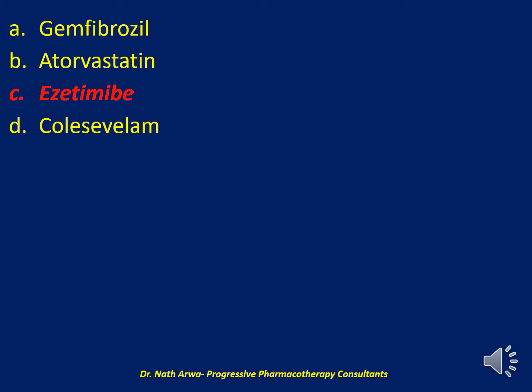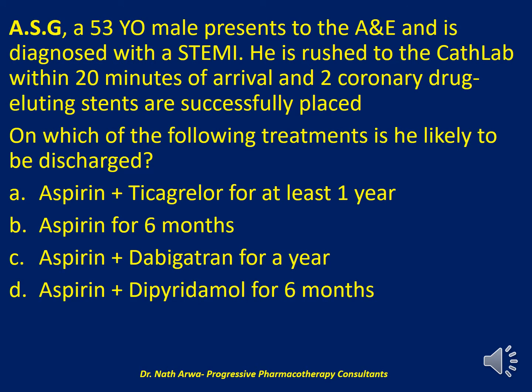Just for your information. Let's move to the next question, which says, ASG, a 53-year-old male patient, presents to the accident and emergency and is diagnosed with a STEMI. He is rushed to the Cathlab within 20 minutes of arrival at your hospital, and 2 coronary drug eluting stents are successfully placed through PCI. Now, my question to you is, on which of the following treatments is he likely to be discharged?